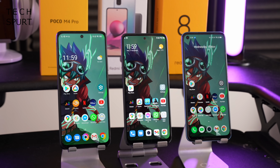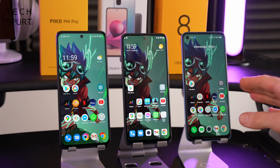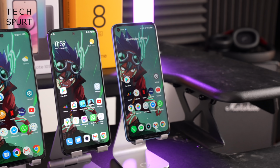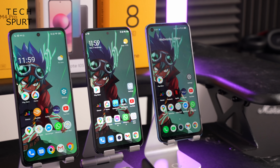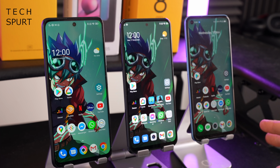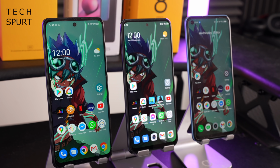The Poco is actually the biggest of the trio at 6.6 inches, although the 6.5 inch Realme is pretty much the same in terms of dimensions because it's got slightly thicker bezels surrounding that display. Meanwhile, the Redmi in the middle, the 6.4 incher, is the smallest, but not by a huge amount. No matter your choice, you're going to want to use it two-handed.